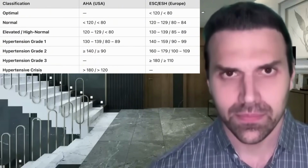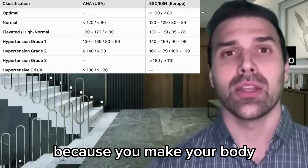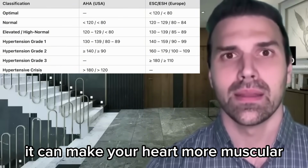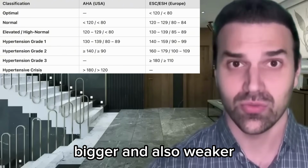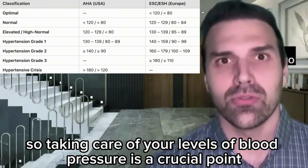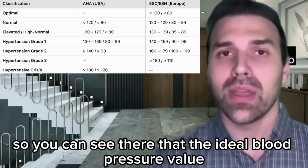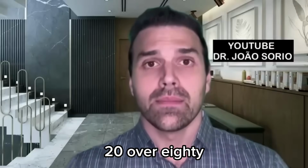Why is that? Because high blood pressure can damage the heart. Because you make your body, your heart, work under higher pressure levels. That can hurt your heart. It can make your heart more muscular, bigger, and also weaker. So taking care of your levels of blood pressure is a crucial point. So you can see there that the ideal blood pressure value most of the time is the well-known 120/80.